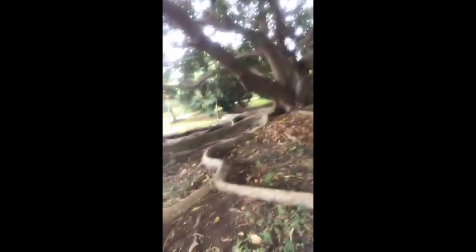This tree was planted in 1974. This tree was planted two years after I was born. And look at the massiveness of this sucker. She's so beautiful, this mother tree. I can't remember what her name is. But anyway, again, I'm at the Peace Garden in Pahoa on the Big Island of Hawaii.